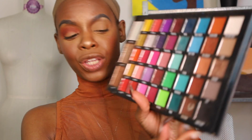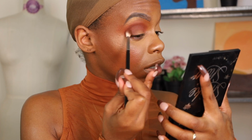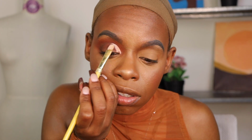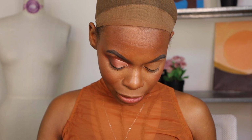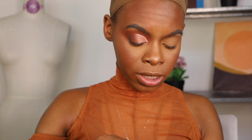Now since we have that down, we're going to be jumping into Intuition, darken up the crease. So now what we're going to do, we're going to cut the crease. Just gonna blend that out real good. I wanted to do a nice beautiful glitter, and I was thinking copper, and we're gonna just take some of this primer. This is a glitter primer.